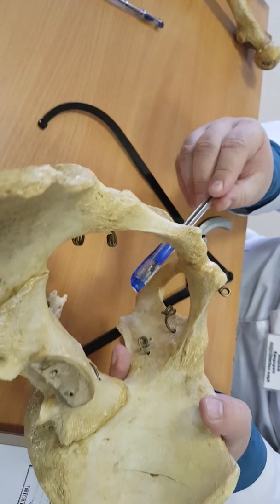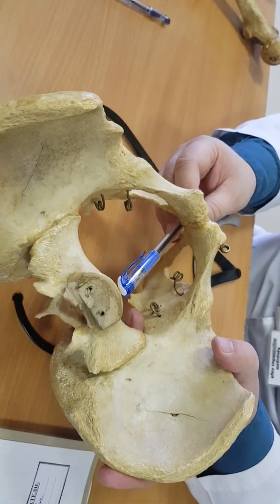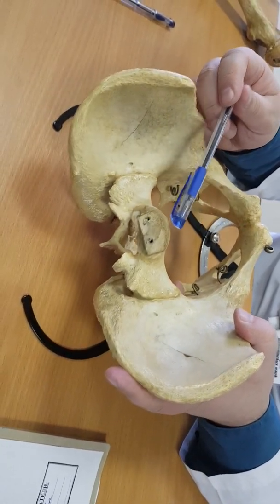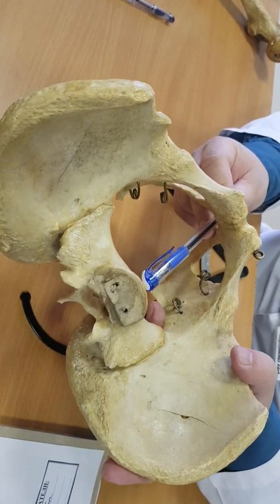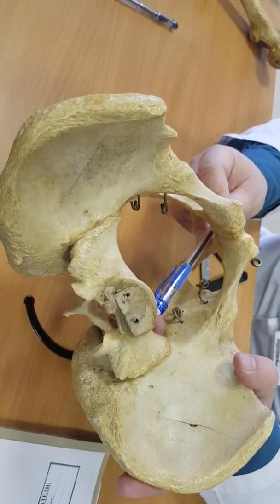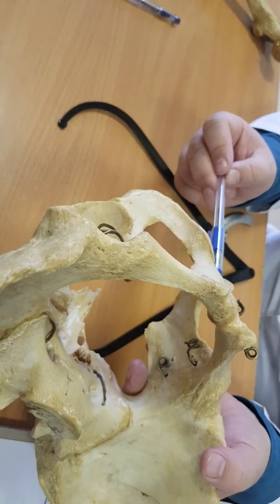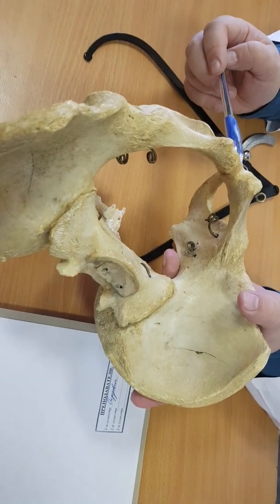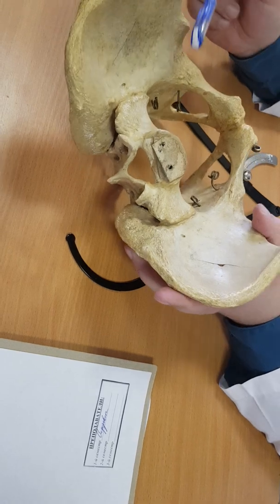That is more exact, more correct, a possibility to measure the conjugata vera through the vagina in time of intravaginal examination. This distance between promontorium and lower part of pubic symphysis has the name conjugata diagonalis, and minus 1.5 to 2 centimeters we receive conjugata vera.